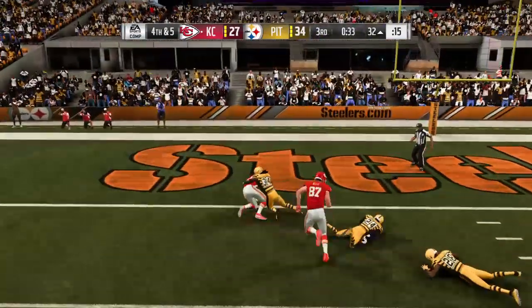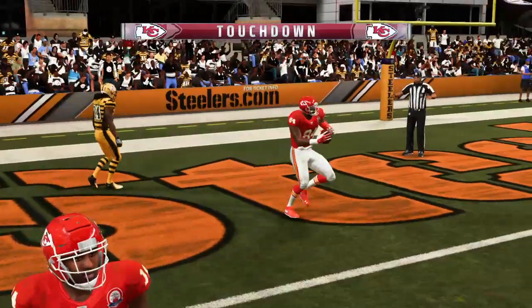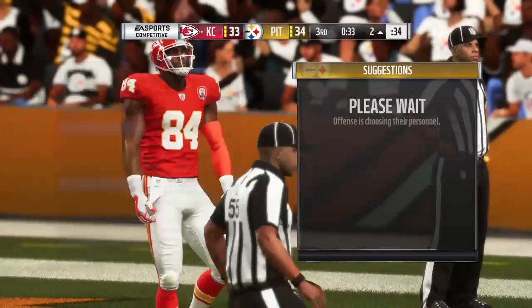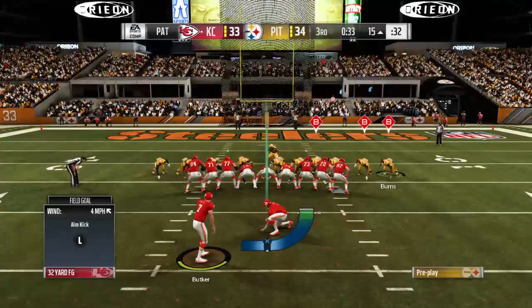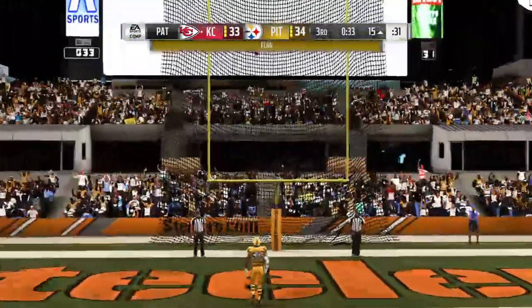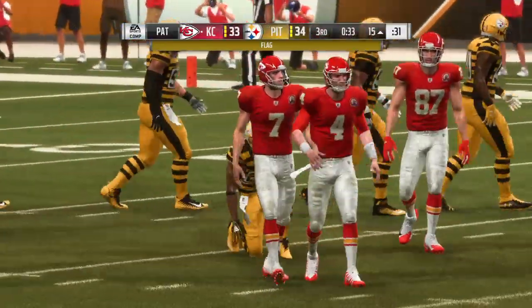Able to find Harris, complete. And he will take it on in for a Chiefs touchdown. Demetrius Harris, 32 yards. And the Chiefs are an extra point away from tying up this football game. Wow, talk about a big 4th down conversion for the score. Defensively, how do you let that happen?